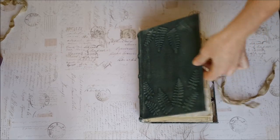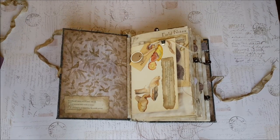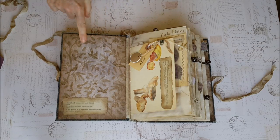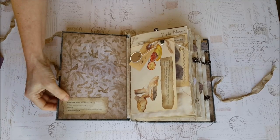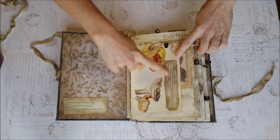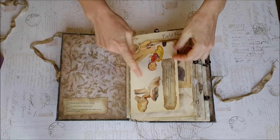Okay. So on the inside, I used some Tim Holtz paper. Just kind of kept it pretty simple, and I put the definition for woodland down here. There is the definition for mushroom here with some mushrooms. This is that Edith Holden paper.